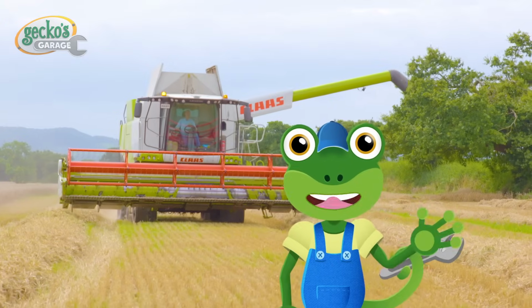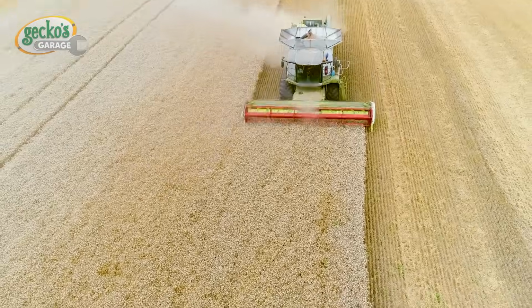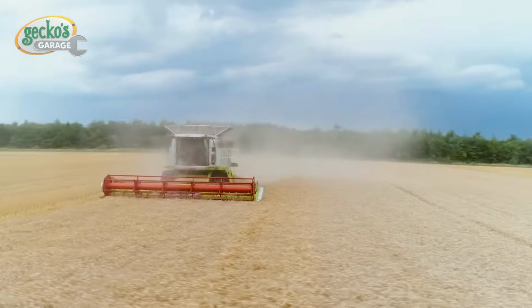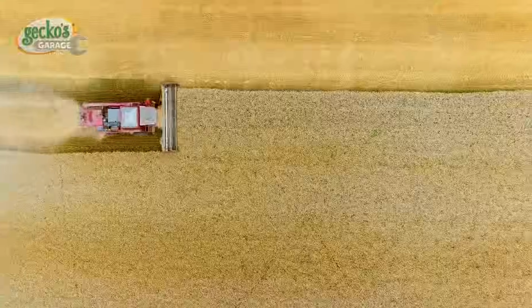Hello everyone, Gecko here. I'm at Wark Mill in Cheshire to learn all about combine harvesters. Combine harvesters are one of the most important vehicles used on farms. Loads of the food we eat comes from plants that are grown in fields.